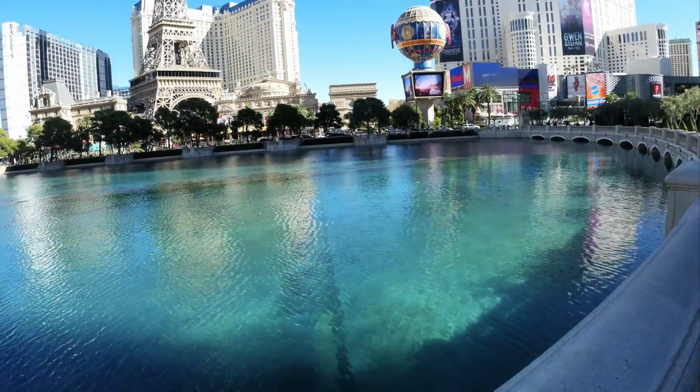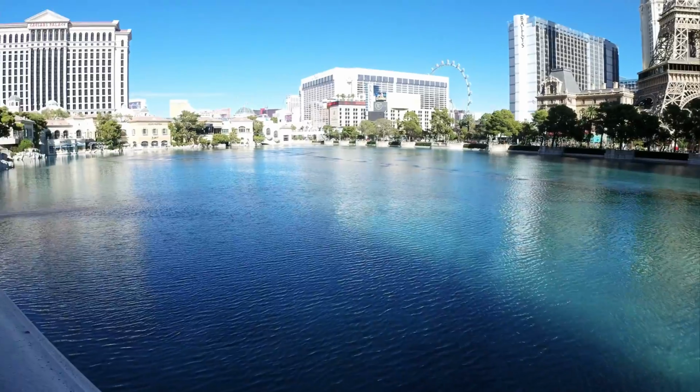It goes off every 30 minutes, but it's on 15-minute intervals between 8 p.m. and 12 a.m. This fountain is featured on 8 acres of man-made lake. It has over 1,200 fountainheads at one time, and for 2 decades it was the largest fountain in the world. Right now it's number 2 because, of course, Dubai had to build one bigger.